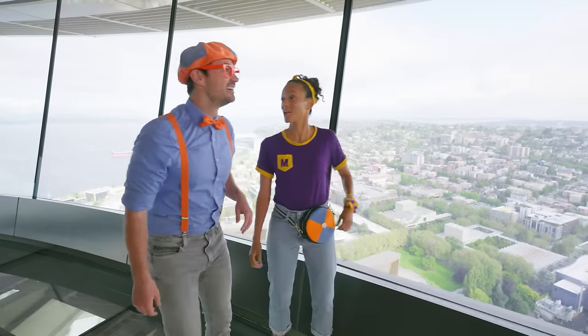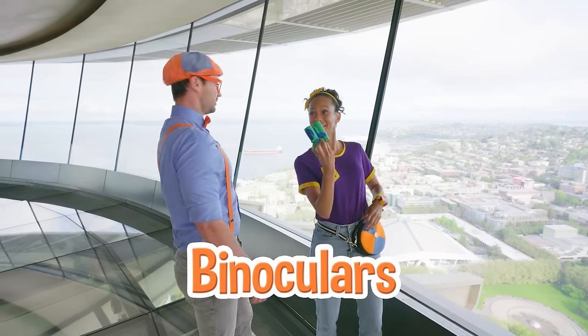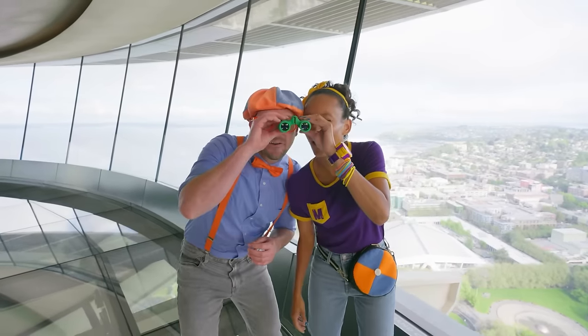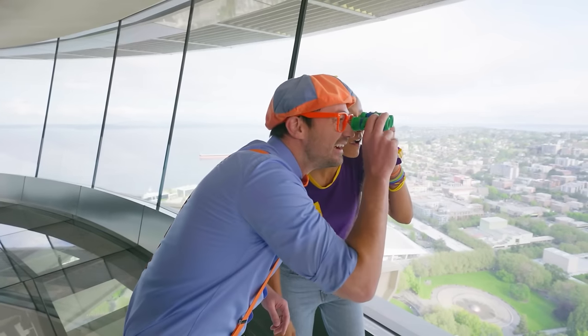Hey, do you want to get a closer look? Yeah. How do we do that? I brought binoculars. Whoa, cool, Mika. You want to share? Yeah. Okay. Oh, hello. Wow, let's look out there. Whoa.